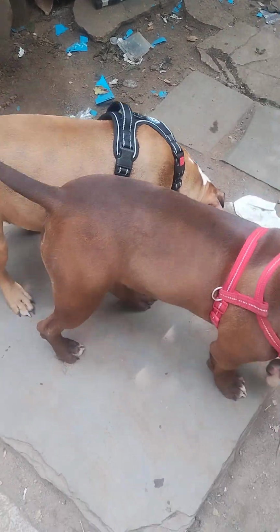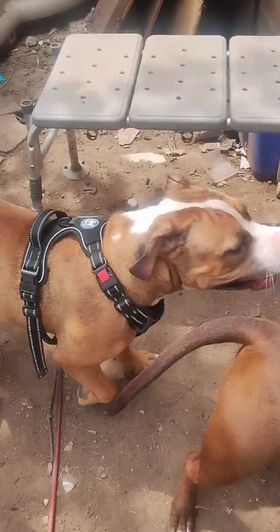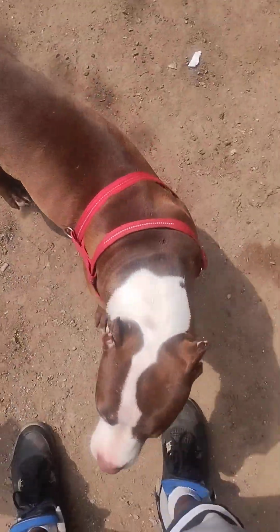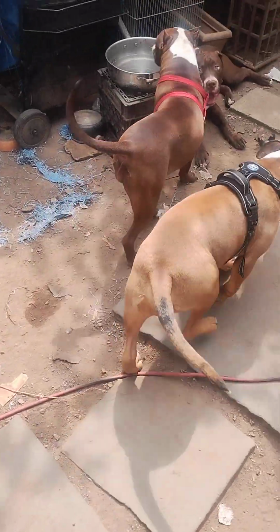Diamond looking like a boy. It's a female right there. 6 months. Cinnamon has always been the small one out of the bunch, out of the whole litter. Cinnamon was the smallest.